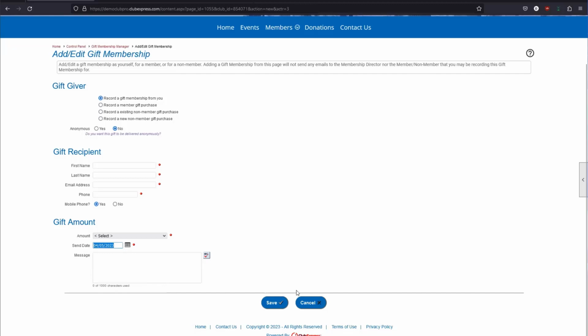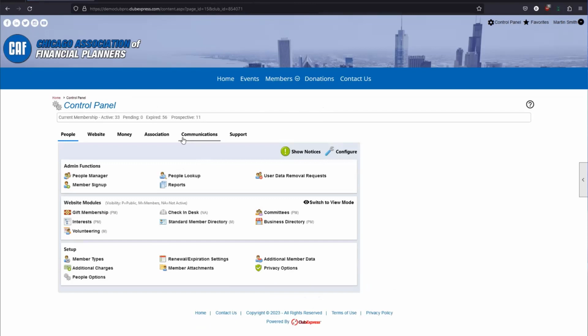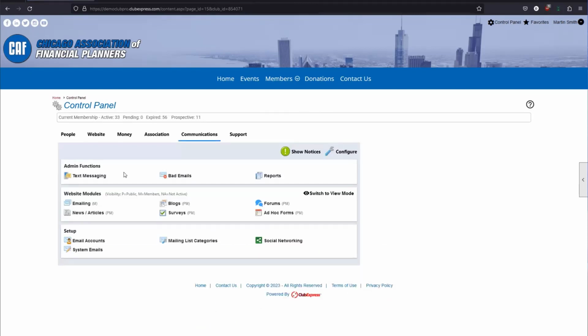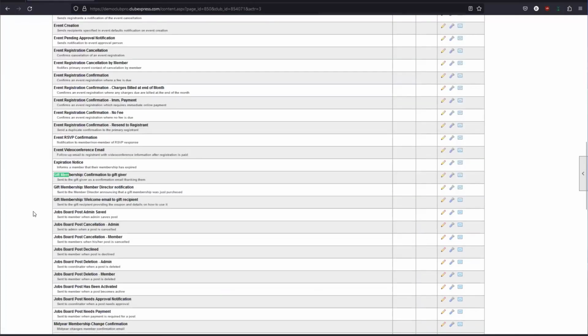And can you take a look at the system emails that are associated with gift memberships? Yes. So if we go to our communications page in the control panel and go to system emails, we'll just do a search for gift membership. So there's two, I think three. Yeah. So there are three emails that go out when a gift membership is completed.